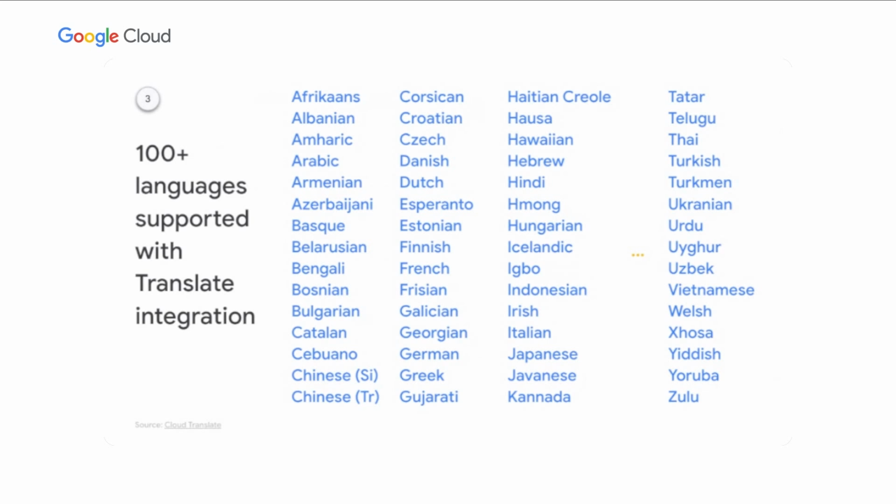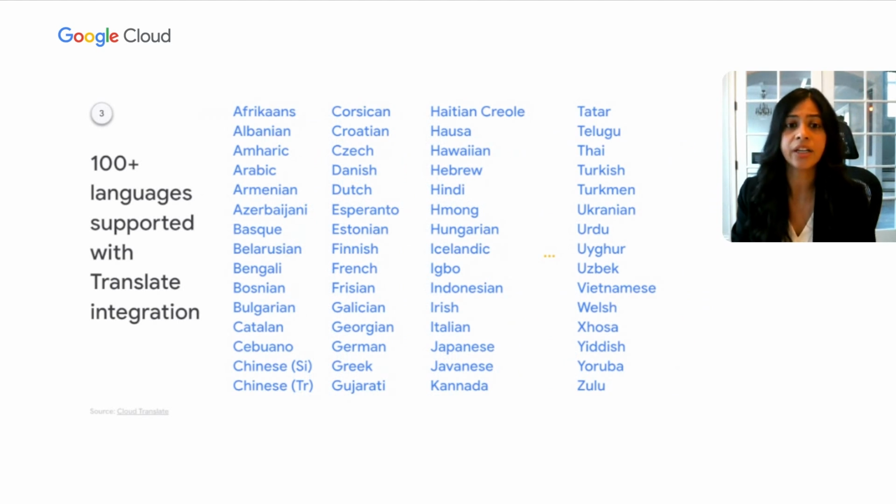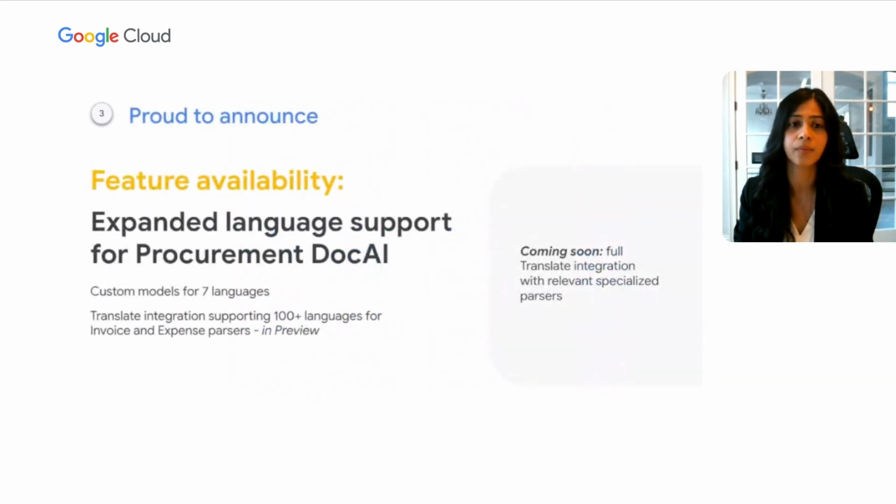quality. In addition to our specially trained models, our integration with Google Translate means that customers can now process documents in over 100 languages, all of those supported by the Google Cloud Translate service. Critically, while the specially trained models are of highest quality, the translate-based models have demonstrated minimal quality losses.